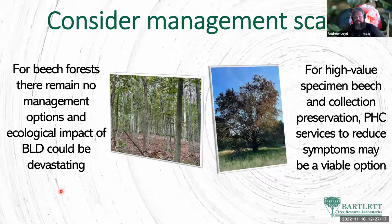Now, for high value specimen trees or plantings in collections or arboreta or landscape plants, I think pesticides could be a big part of management if we find something that could work.